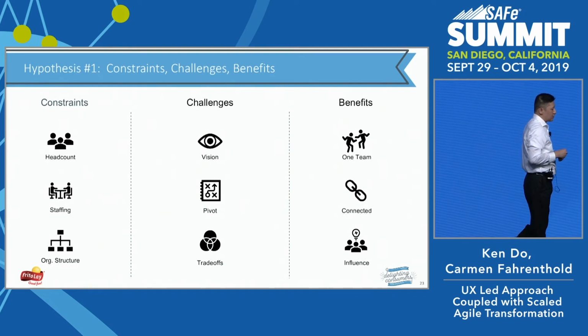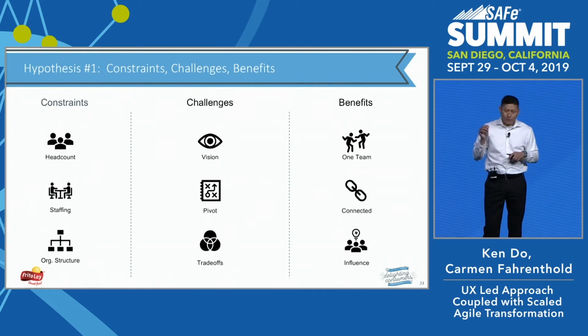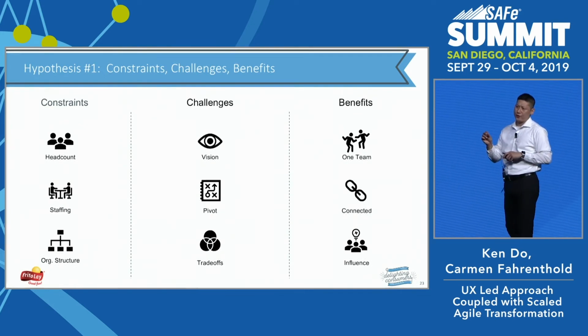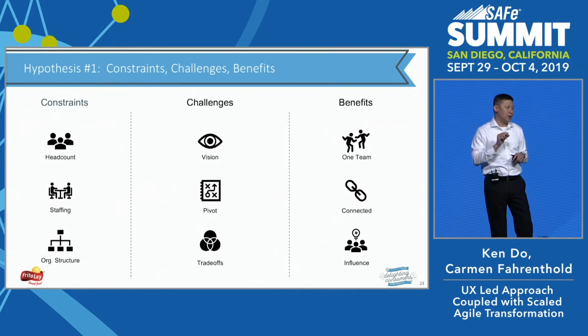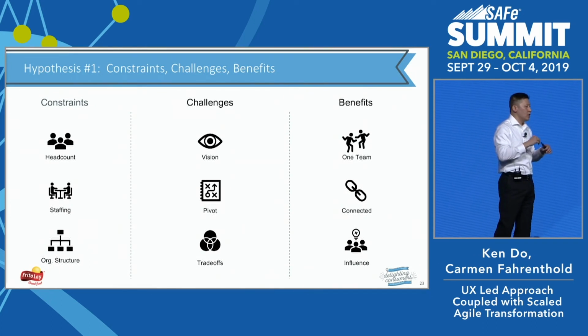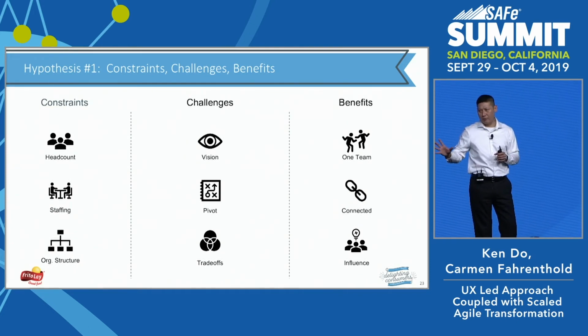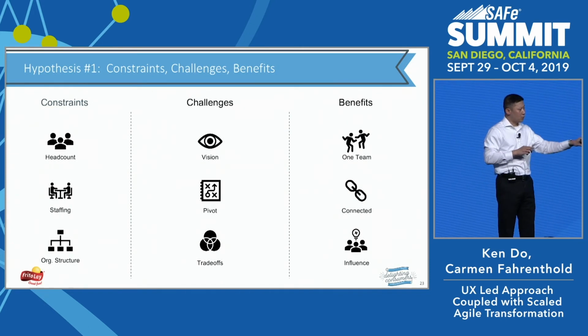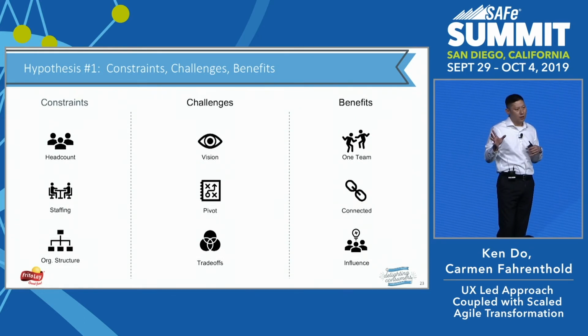The other benefit is that having a designer on the Scrum team added a lot of influencing capital for us. What that means is the team were able to go from forming and storming all the way to a high performance team. As I have shared with you when we started on this journey, we were still thinking about function, right? I deliver output, I don't think about outcome.